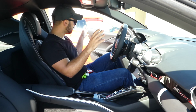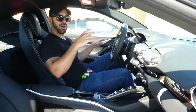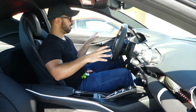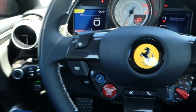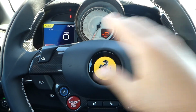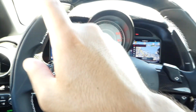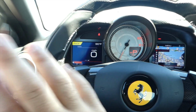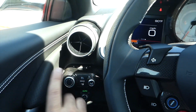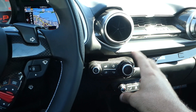Now, moving along, there's carbon fiber pieces everywhere, like I mentioned, and this door is going to close on me, but there's carbon fiber pieces everywhere, especially here in the dash. What I absolutely do love is that Ferrari made this very analytical and simple. What I mean by that is that on the left you have a screen, and it's controlled by these controls right here on the left hand side, and on the right you have another screen, and that's controlled by these controls right here on the right hand side.